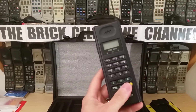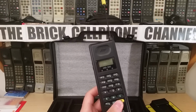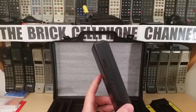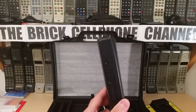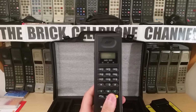I think these were probably, I would say, mid-90s. Certainly around the early to mid-90s, I would rate these at. Martin Dawes was around, I think, early to mid-90s, from paperwork and from memory, that's roughly when I remember them being around.